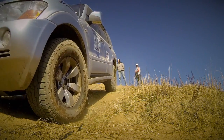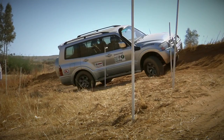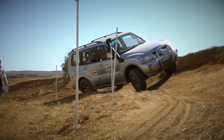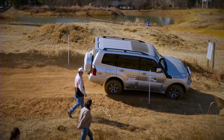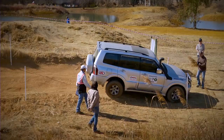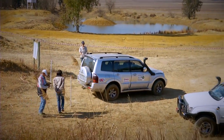He gets up the climb easily enough, and the downhill too. Now just for that side slope. And he does a splendid job, bagging 100 points on one of the easy obstacles of the day.